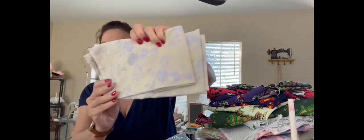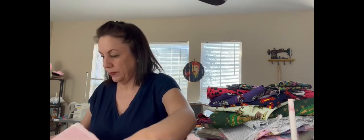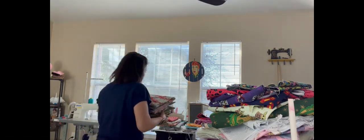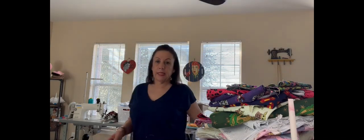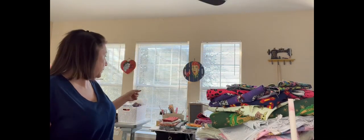So this is what you're getting with the floral bundle, all of these. And this one probably has like a yard and a half or more. Okay, so there's your floral bundle. This is what you'll get with the floral bundle. And you can see I'm keeping them separate so that I can get Ziploc bags for some of them to see if they fit in there. If not, I'm just gonna create some boxes and keep that there.